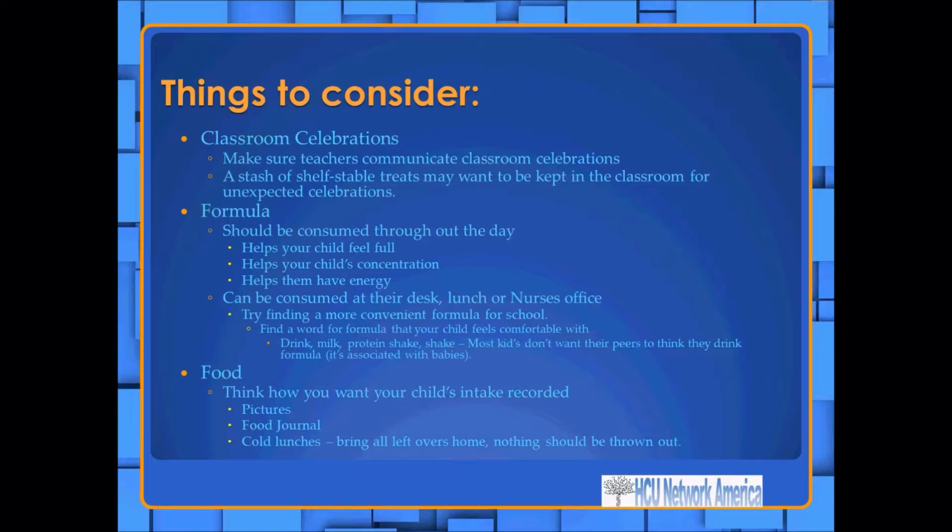So some things to consider. Many times kids with HCU get left out of the food portion of celebrations, and in some ways it's nice because many schools are going away from food-centered celebrations. But what you can do to help is make sure that teachers communicate classroom celebrations with you. However, if things come up unexpectedly, I would have a stash of shelf-stable treats that can be kept in the classroom for those unexpected celebrations.